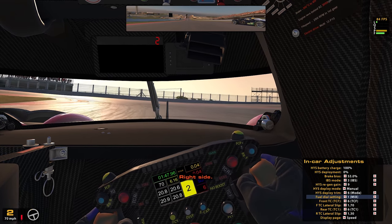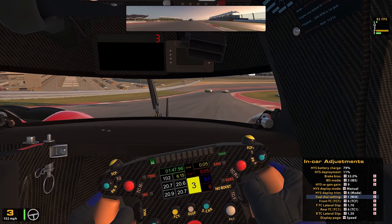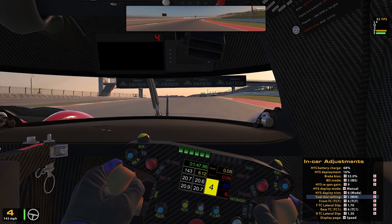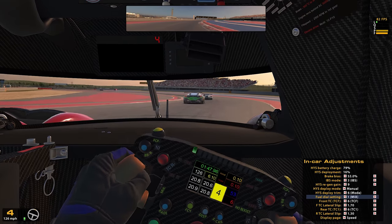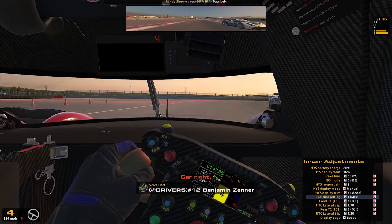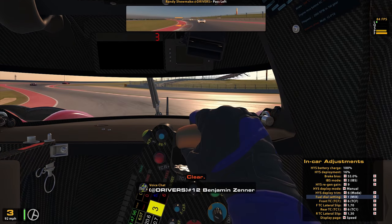Right side. Clear. I will look at the incident after the race. I don't remember what it was like. Sorry if it was my fault. I really don't know. Clear.